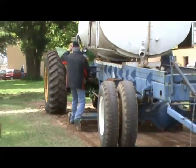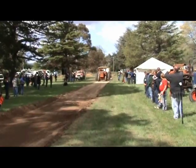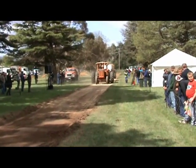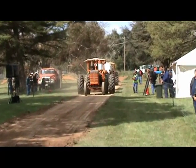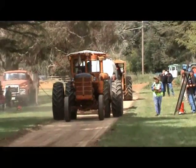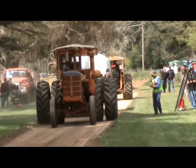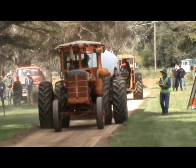Coming up next will be Graham Bird in that fantastic, very interesting looking Chamberlain, dual wheels on the back, a former Broadacre tractor, now pulling. The organisers here at Lancefield have really got that sled loaded up with ballast, so it's going to be a tough pull from Graham Bird in this big, fabulous looking, interesting Chamberlain.